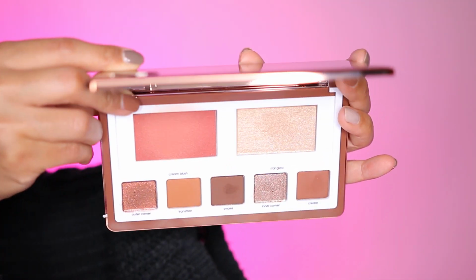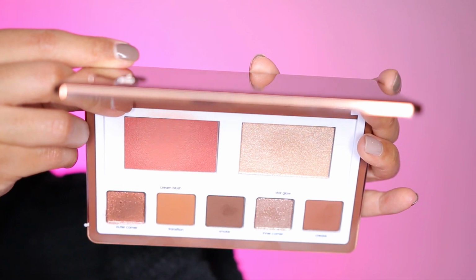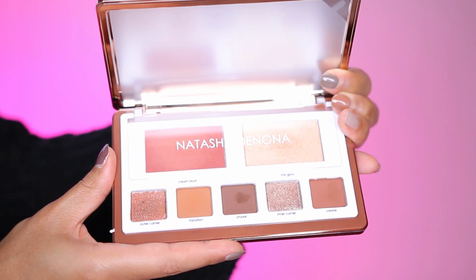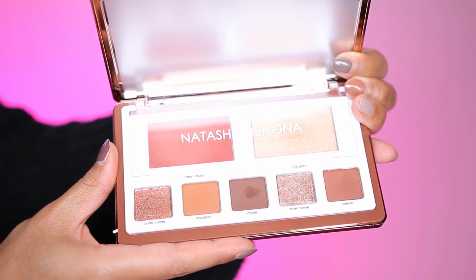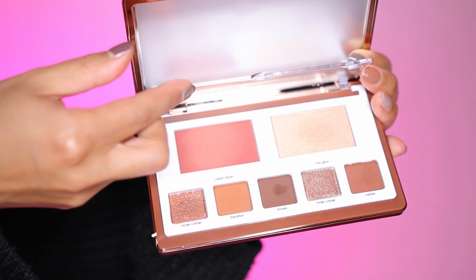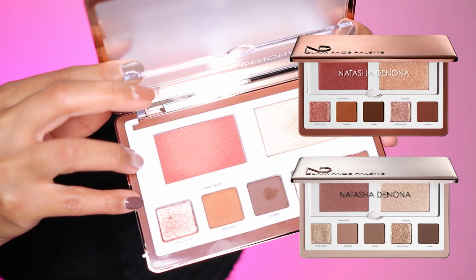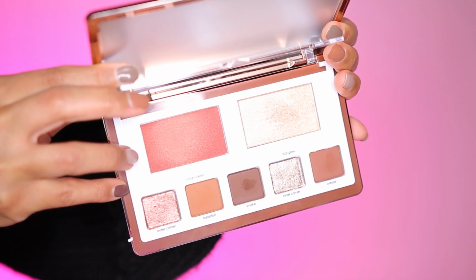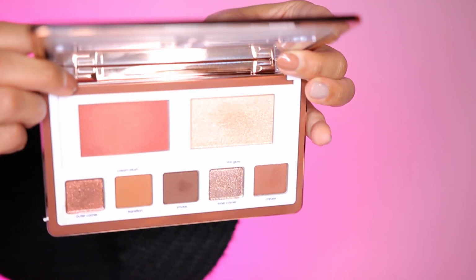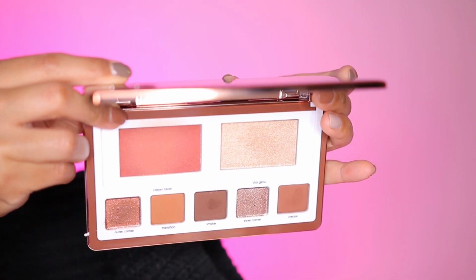The new Natasha Denona GLAM Face and Eye Palette is a limited edition palette that consists of 5 eyeshadows, 1 cream blush, and a highlighter. Each shade is designed to be universal, neutral, and long-lasting. It comes in 2 different tones for lighter and darker shades. This palette has a brand new formula that uses Japanese technology to deliver extreme glow. Everything is clean, cruelty, and paraben-free.